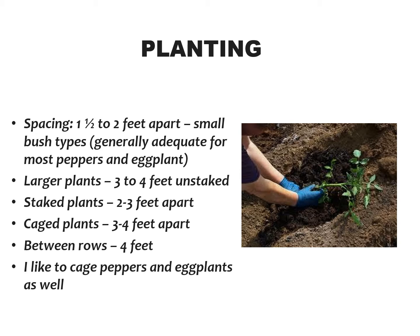As far as your plant spacing, it depends on which varieties you're planting. Also depends on if you're planting eggplants or tomatoes. But generally speaking, spacing of 1.5 to 2 feet apart for small bush types of tomatoes, sometimes called patio tomatoes. That may also be adequate for some peppers and some eggplant. For the most part, it's not going to be enough room.